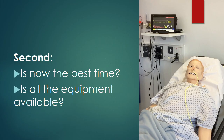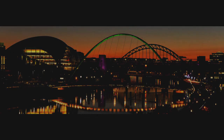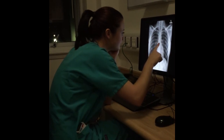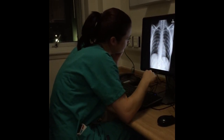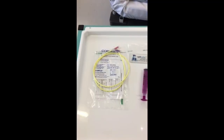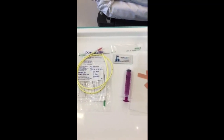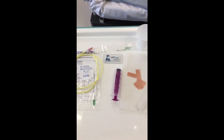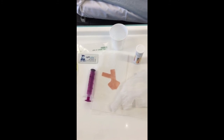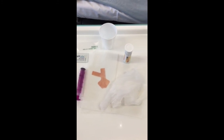The second question you should ask is: is now the best time to be inserting an NG tube, and is all the equipment available? The National Patient Safety Organisation was concerned at the number of errors because of position confirmation out of hours. If it's the middle of the night and the indication isn't clinically urgent, delay placement until the day team support is available. The equipment you'll need includes a radio-opaque NG tube, lubricant, an enteral syringe, a fixation dressing, water if the patient is able to swallow, and pH testing sticks.